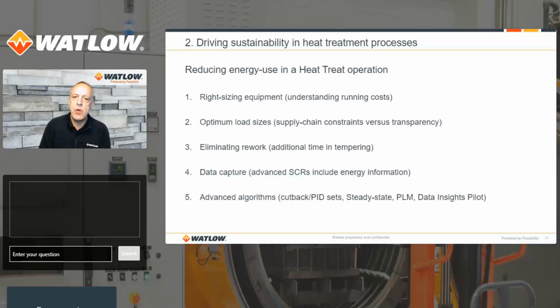Second is making sure that you run with an optimum load. This is tough during troubled periods in the supply chain, but I suggest you need to work in a transparent way with your customers to hatch a plan for how you can meet optimum load size requirements.